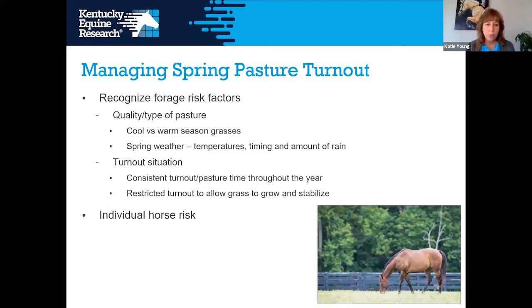However, in many situations, there's restricted turnout to allow that grass to grow and stabilize. I know a lot of barns that do that. They don't turn the horses out on the pastures until the pasture has a chance to really get growing. And those are the times that you really have to think about how you're going to get your horse acclimated to that green grass when they finally do get turned out.